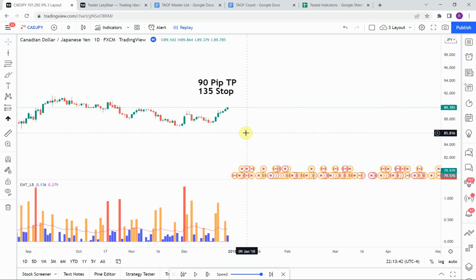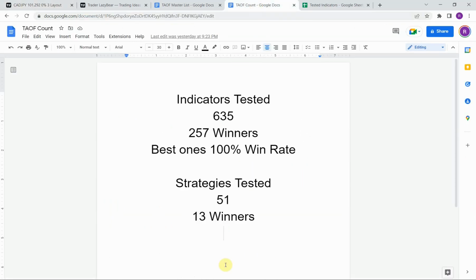Alright, as I said, today we will be testing Elder's Market Thermometer Indicator. Before we do though, I wanted to put the testing scoreboard up for everyone to see. So to date, we have tested a total of 51 different strategies, with 13 of them being profitable. We have also tested a total of 635 indicators, with 257 of them being winners. The best ones so far were able to achieve a 100% win rate.